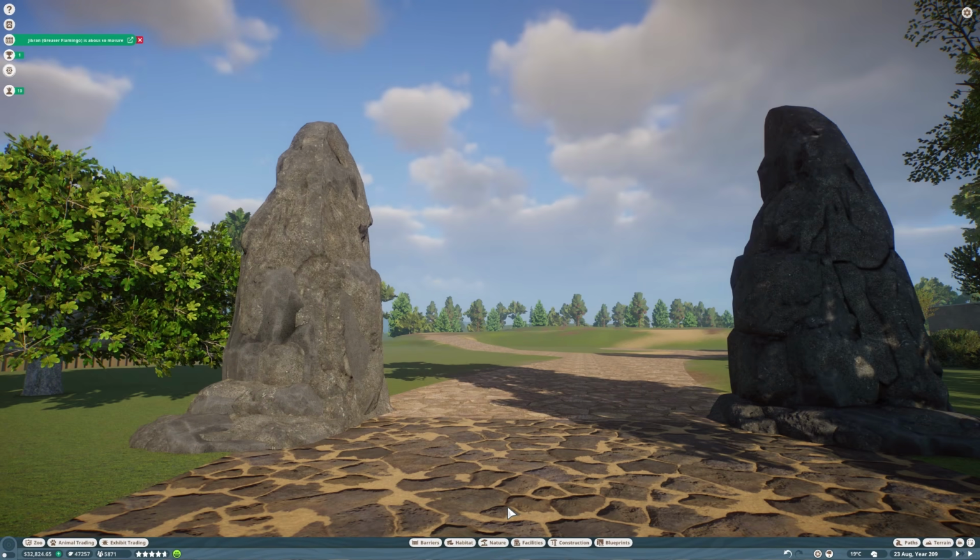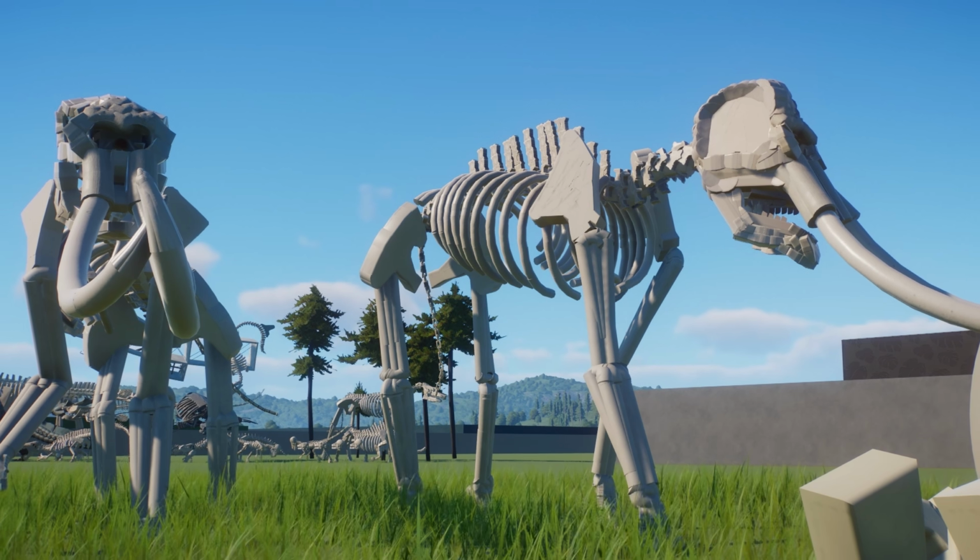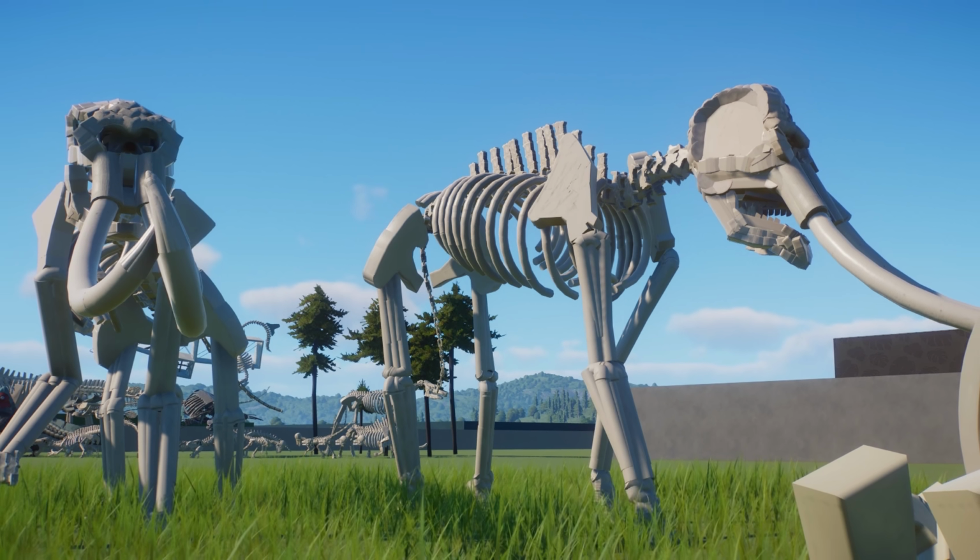Here's the first of the rock structures. Really like these. These are going to go all over this area, along with something very rare in this zoo, a couple of workshop items. These incredible skeletons are both by the amazing Carlos, who's one of Planet Zoo's best builders.